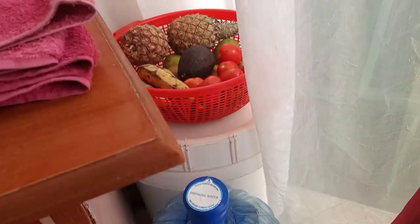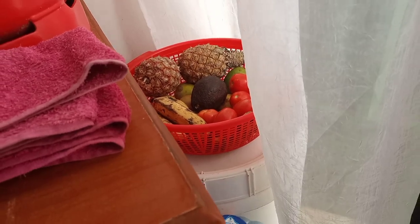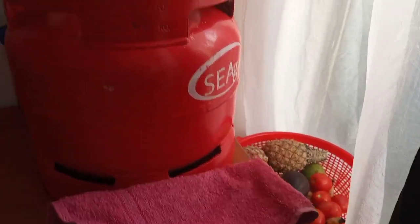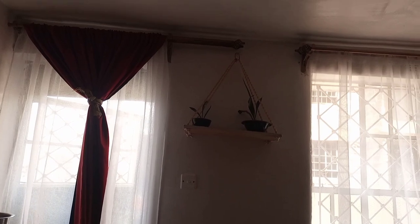And then this thing, how do I call it, sorry, it's like a bucket. That bucket I'm using to put my blender and my jug. There are some things I've stored inside. I used to use it for making kombucha. And then this is my balcony door. That one is my balcony door. And then I have these flowers.